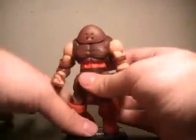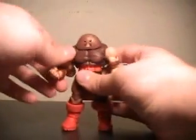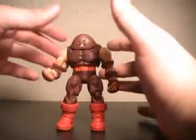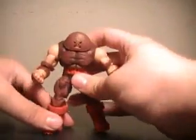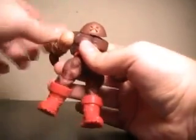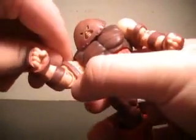Now panning back out. Of course, let's get him off his base. Standard Marvel Universe base says Juggernaut number 14. Juggernaut's articulation is actually pretty solid. I usually have a problem with Marvel Universe figures that when I pull them out of the packaging, they're usually loose right off the bat. I've got to say I don't have that problem with Juggernaut. Let's see. Of course, his head is a full 360, or I guess I'll say helmet. Arms go out to here, do a full 360 as well. Spin. Have an elbow joint, but you've got to watch this little piece right here. It will come up and you have to move it.